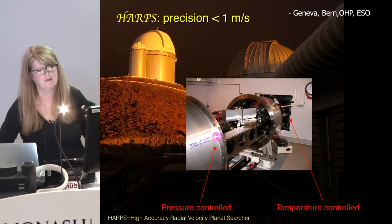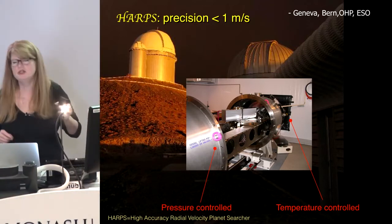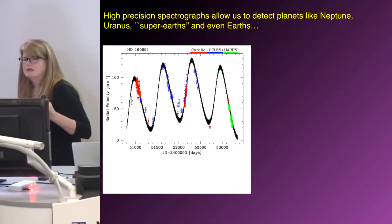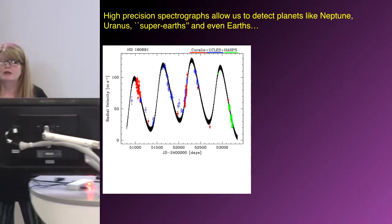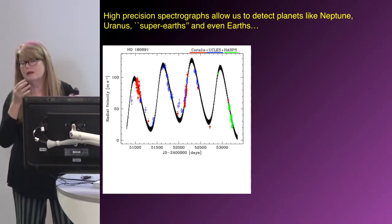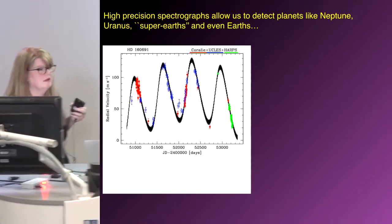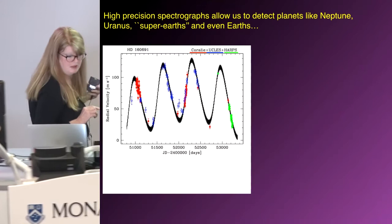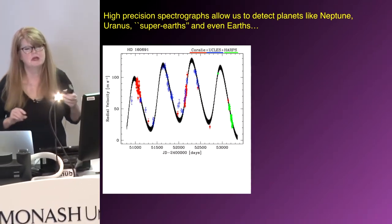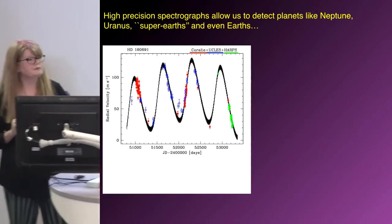Holy moly. Okay. So these high precision spectrographs allow us to detect planets like Neptune and Uranus, the super Earths I mentioned before, in between Earths and Neptune, say 5 to 10 Earth masses, rocky things, maybe people or things are living on these super Earths, who knows. And so here's an example.